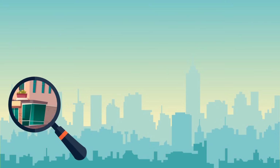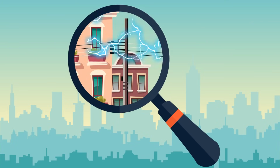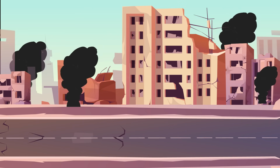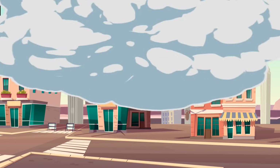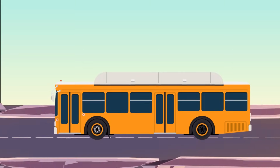It takes months to survey the town, making sure there's no dangerous electrical wires or busted gas pipes anywhere. They're rebuilding your town farther inland from where the old one was. In other towns, they rebuild directly over the ruins. In others, they just decide to move everyone to a nearby city.